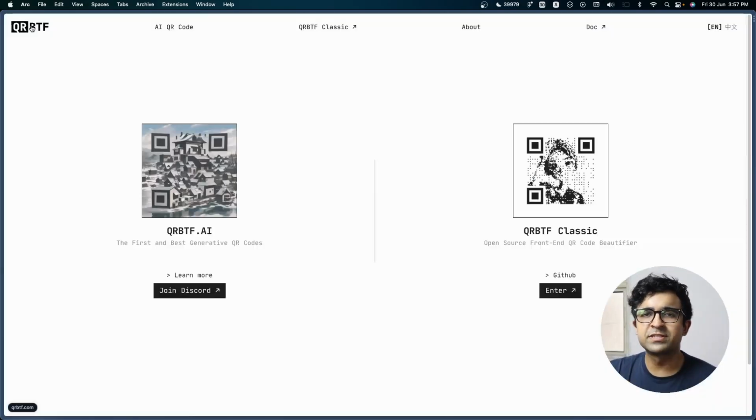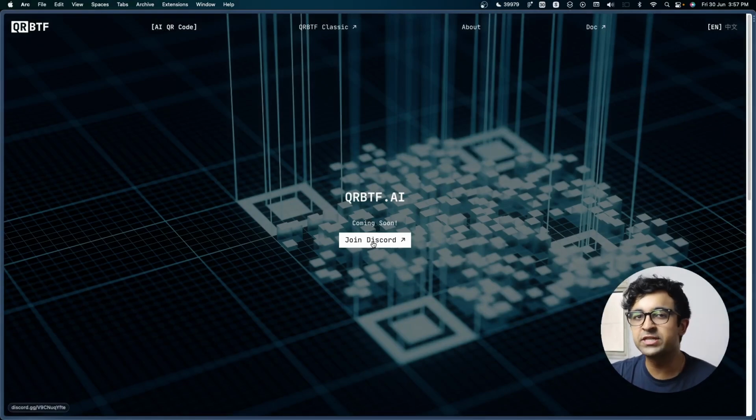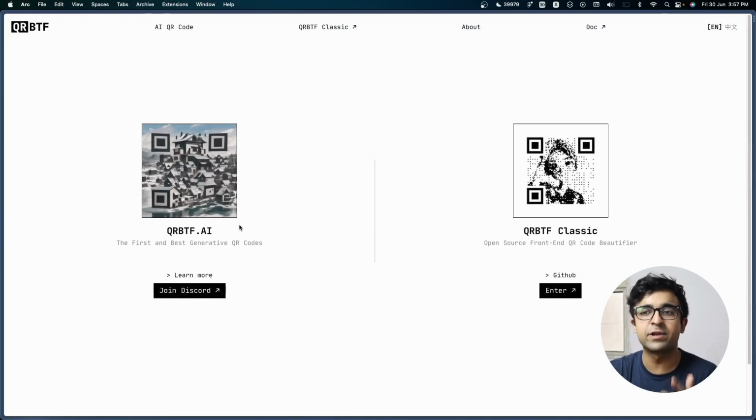Of course, you can visit the official website of these people who are pioneering this. The Discord is coming soon. You can join the Discord and wait for the announcement of this tool coming out. But again, this is a really cool trend. I'm a huge thumbs up to this trend because this is really innovative, really cool, and both individuals and businesses can use this very, very well.